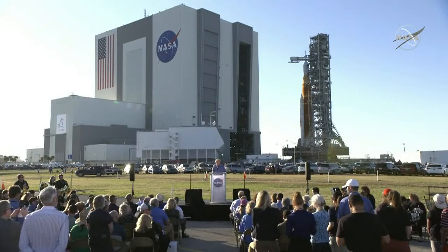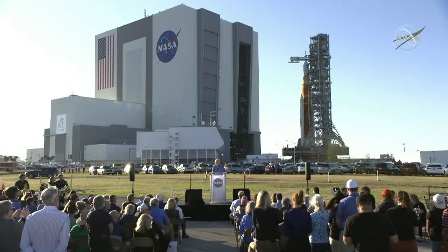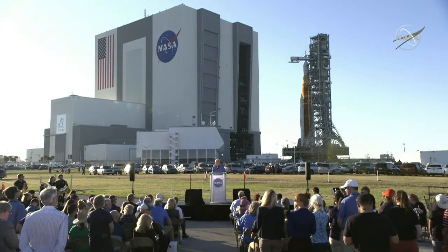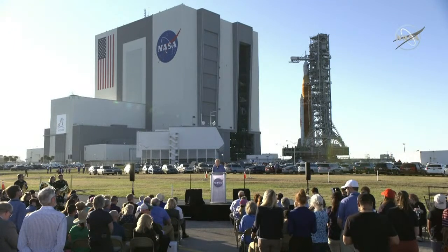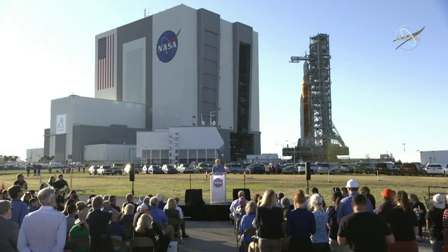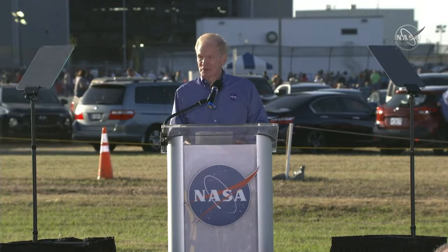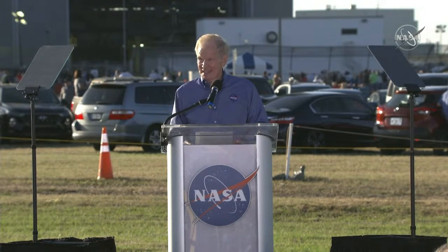Artemis personifies why NASA needs continuity of purpose. Our missions were not achieved just by a single administration, but across many administrations. And I'm proud President Biden has shown strong support for these missions. And every breakthrough should be seen as a triumph for our country and all of humanity.